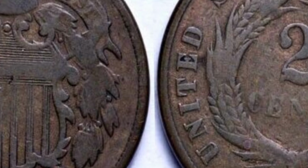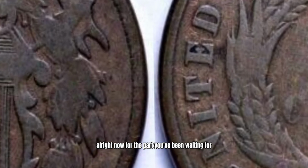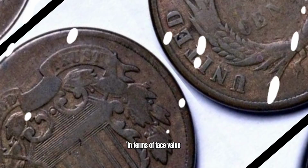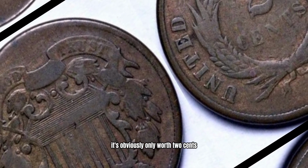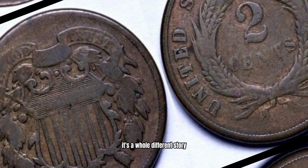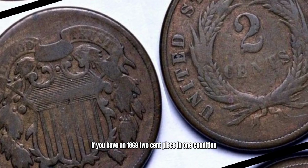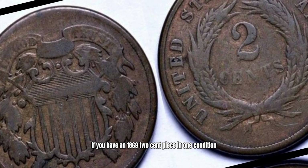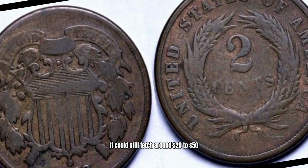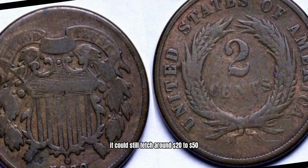Alright, now for the part you've been waiting for, how much is this coin worth? Well, that really depends on a few factors like condition, mint mark, and rarity. In terms of face value, it's obviously only worth 2 cents, but when we talk about collector value, it's a whole different story. If you have an 1869 2-cent piece in worn condition, which collectors would call good or very good, it could still fetch around $20 to $50.